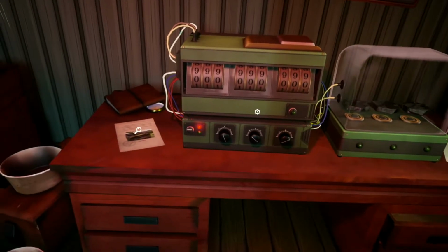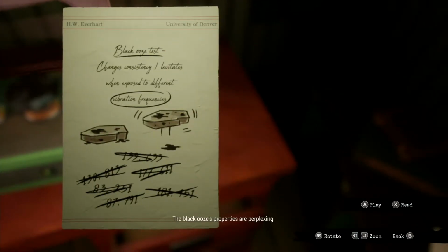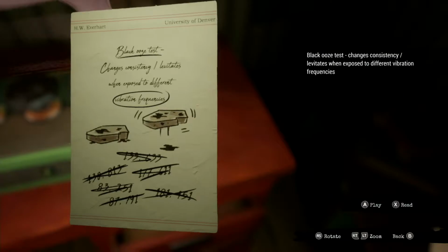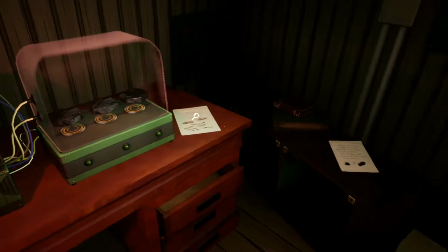Okay, we have another little puzzle here that affects the stones. The black ooze's properties are perplexing. Black ooze test. Changes consistency, levitates when exposed to different vibration frequencies. Oh man, so if we get that organ working, there's going to be some serious levitating.